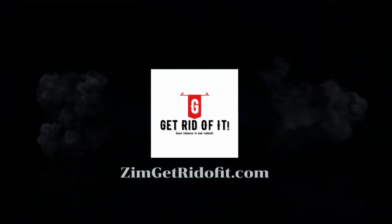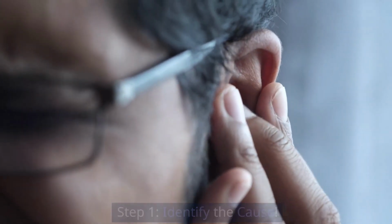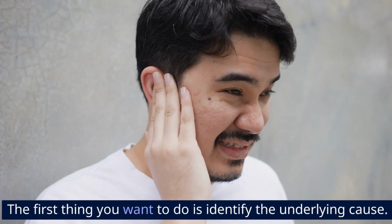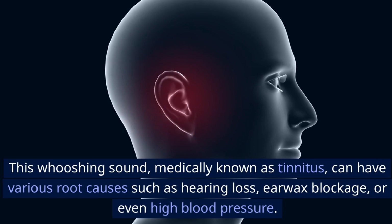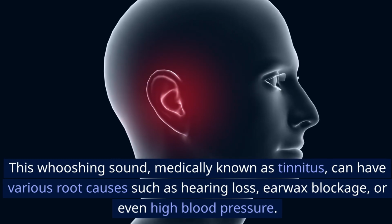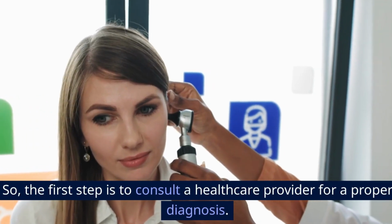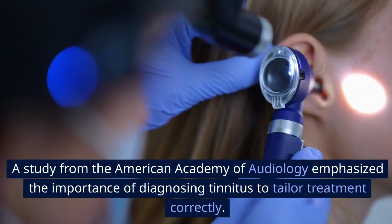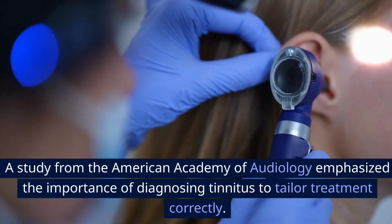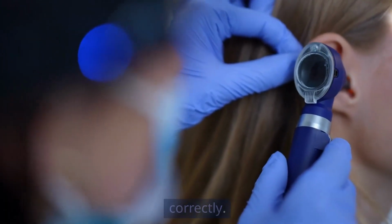Get rid of it! Step 1. Identify the cause. The first thing you want to do is identify the underlying cause. This whooshing sound, medically known as tinnitus, can have various root causes such as hearing loss, earwax blockage, or even high blood pressure. So, the first step is to consult a healthcare provider for a proper diagnosis. A study from the American Academy of Audiology emphasized the importance of diagnosing tinnitus to tailor treatment correctly.